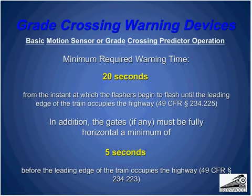Okay? Now, given the 20-second requirement, there's no railroad that designs their crossing to give exactly 20 seconds of warning time. You always design a crossing for at least 25 seconds of warning time. In fact, a lot of gate crossings are designed for 30 seconds of warning time, just to make sure that you never, ever fall below the 20-second requirement.